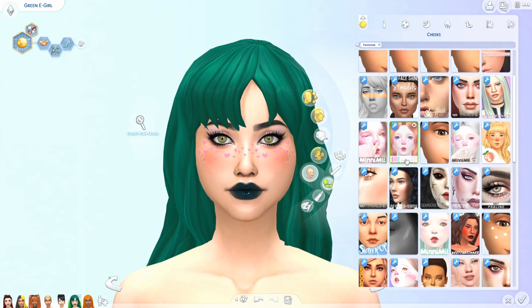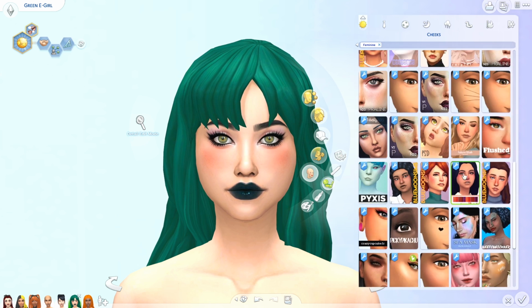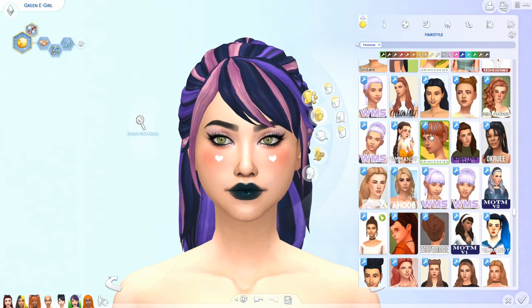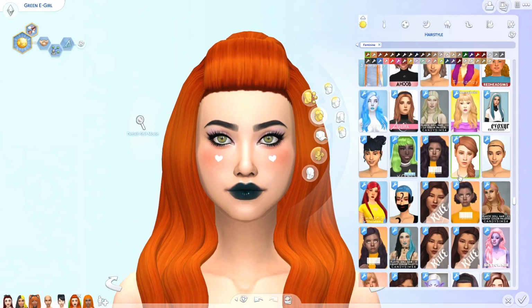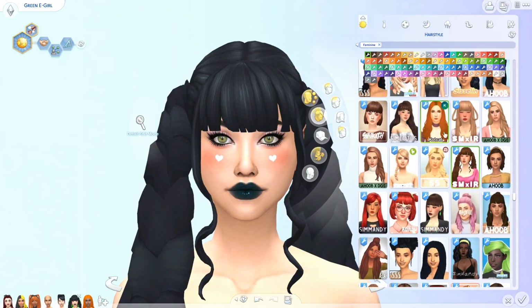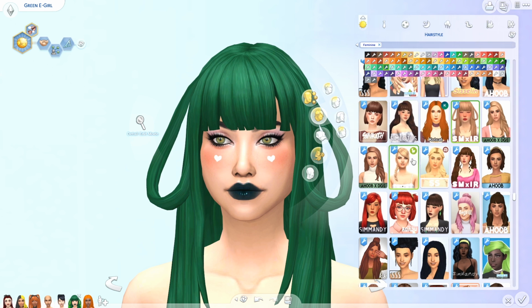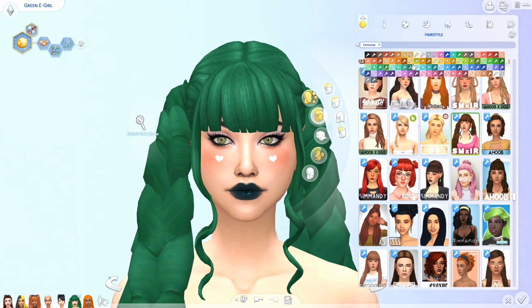It does take a long time to do because I want to do the fashion style justice, first of all. So I'm doing research on what it actually looks like. I'm trying to find CC that fits the theme, and I'm trying to find the CC in my CC catalog in-game, which is a big hassle because I have a lot of it. But that's fine. I like doing it. It's a lot of fun.